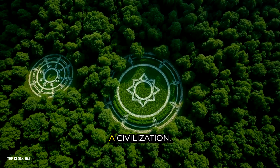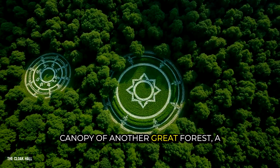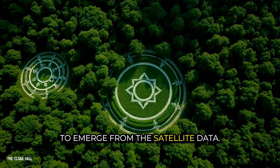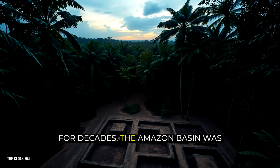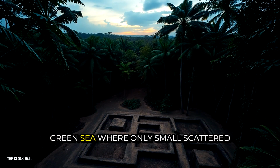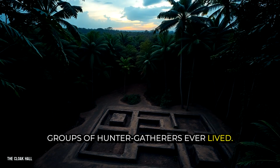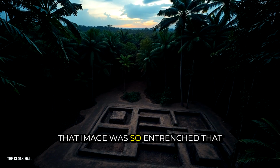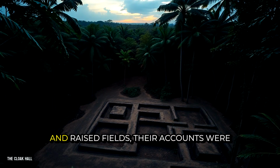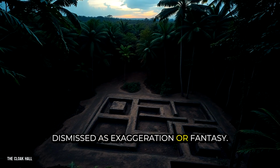Far to the south, beneath the canopy of another great forest, a pattern of lines and shapes began to emerge from the satellite data. For decades, the Amazon basin was viewed as a pristine wilderness, a green sea where only small, scattered groups of hunter-gatherers ever lived. That image was so entrenched that when early explorers reported seeing earthworks and raised fields, their accounts were dismissed as exaggeration or fantasy.